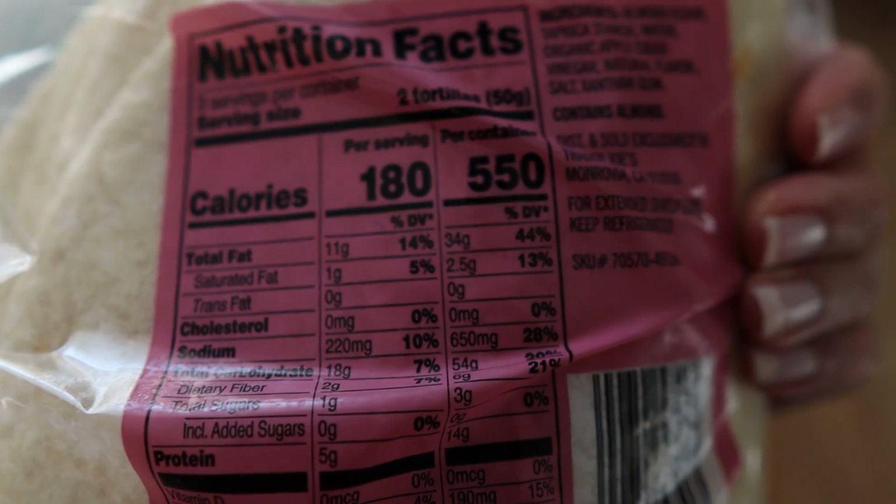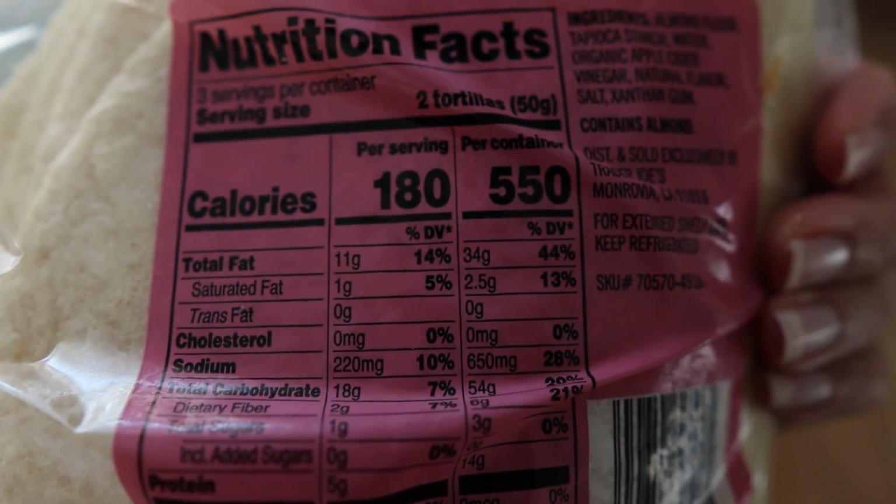But okay, for you guys that like to eat a lot of almond flour, I would like to share this with you. 2 of these are 180 calories, 18 grams of carbohydrates. Why did I buy this? Well, for 2. So if you split them, how much each? Divide by 2. They're 8 carbs each. Well, yeah, that's a lot. I did not look at that. I probably would not have bought it. What's in there? Tapioca starch.